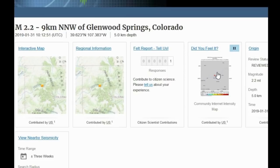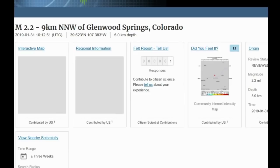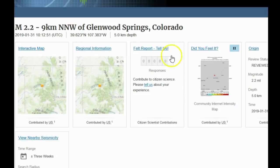And let's check out where they were when they felt it. For some reason, I cannot find the felt report. There was one felt report, but I cannot find the box. I cannot find where this person was, so I'm just going to say nobody felt it.